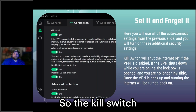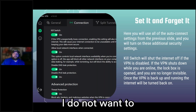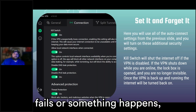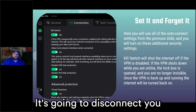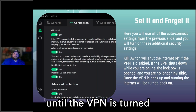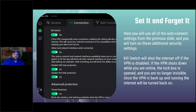So the kill switch is basically like saying, I do not want to be on the internet if I am not protected. The minute the application fails or somebody accidentally turns it off, it's going to disconnect you from that browsing session so that your information stays secure until the VPN is turned back on and you can go right back to wherever you were.